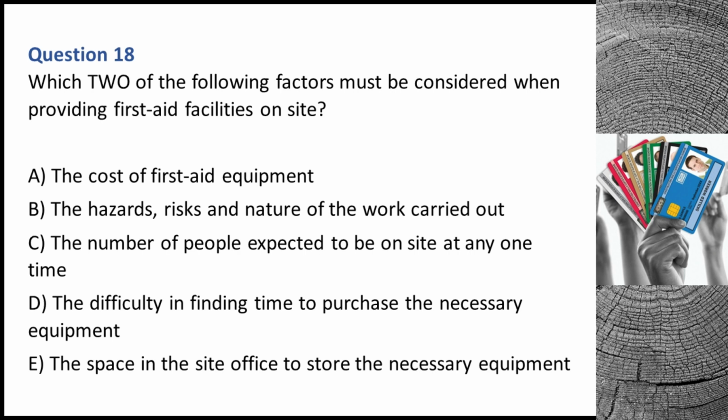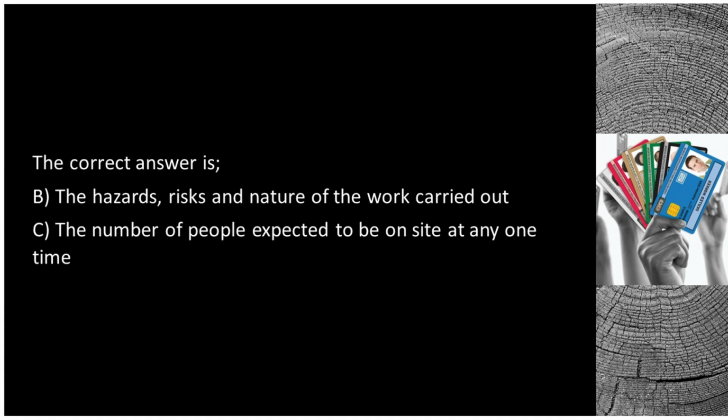Question 18. Which 2 of the following factors must be considered when providing first aid facilities on site? A. The cost of first aid equipment. B. The hazards, risks and nature of the work carried out. C. The number of people expected to be on site at any one time. D. The difficulty in finding time to purchase the necessary equipment. E. The space in the site office to store the necessary equipment. The correct answers are B. The hazards, risks and nature of the work carried out. C. The number of people expected to be on site at any one time.